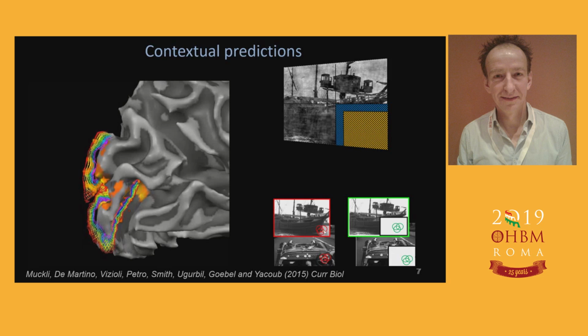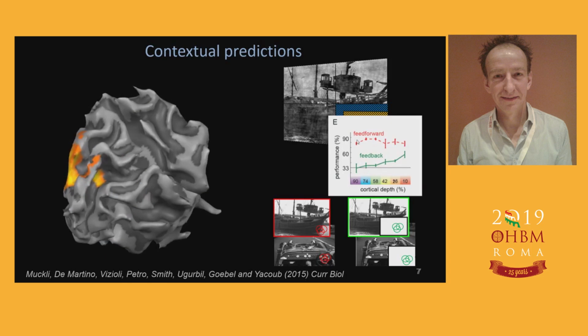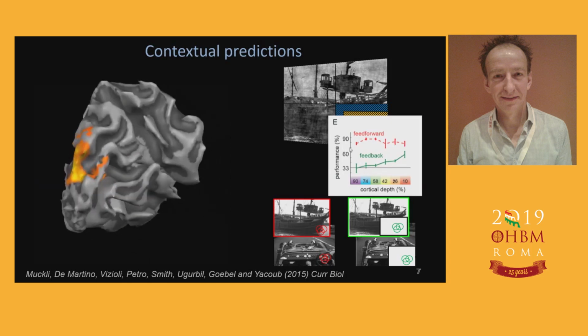So there's a trivial case in which there's actual feed-forward input. I highlight this kind of population receptive field of the neurons of the voxels that we are looking at. And so it's trivial for a support vector machine trained on 3 runs to predict the 4th run. But here's the non-trivial case in which we mask the feed-forward input, and the only way in which information could come to this area that is informative for the visual scene is through cortical feedback and long-range lateral interaction.